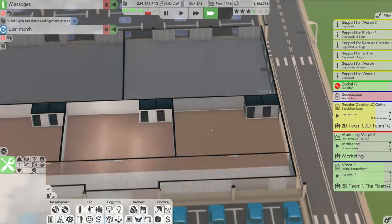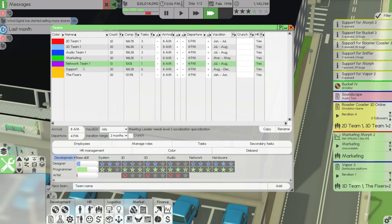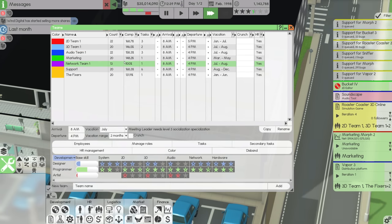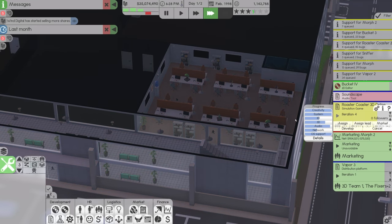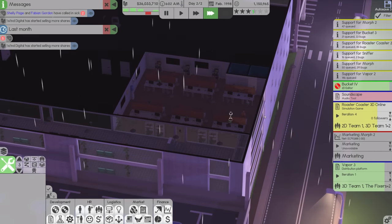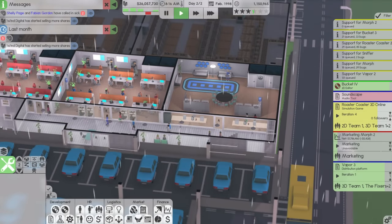And looking in here at Roaster Coaster 3D Online, the network team is still 13 people. Why is the network team still 13 people? Is it just taking a while to find people that can do networking? I guess it's taking a while to find people that can do networking. Regardless, they are working on Roaster Coaster 3D Online. They're doing a decent little job there, so we'll not stress too much about it. We might be waiting for more network designers, I guess, but we'll get there.